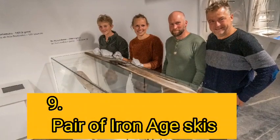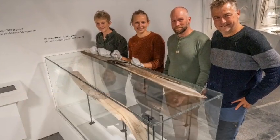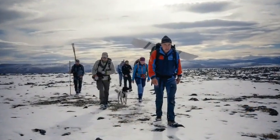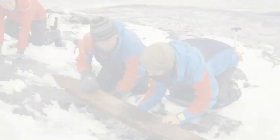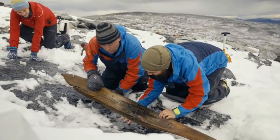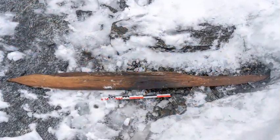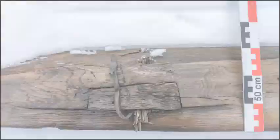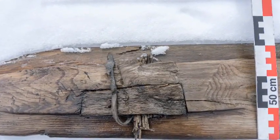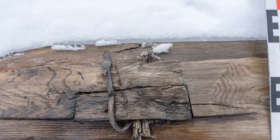9. Pair of Iron Age skis. In 2014, the Secrets of the Ice team found a single Iron Age ski at the Djurgården ice patch in southern Norway's Reinheimen National Park, and they then found the other one a few meters away, but it was about 7 years later. They're made of wood, and both are remarkably well preserved, including the bindings that were used to secure them to the skier's feet.